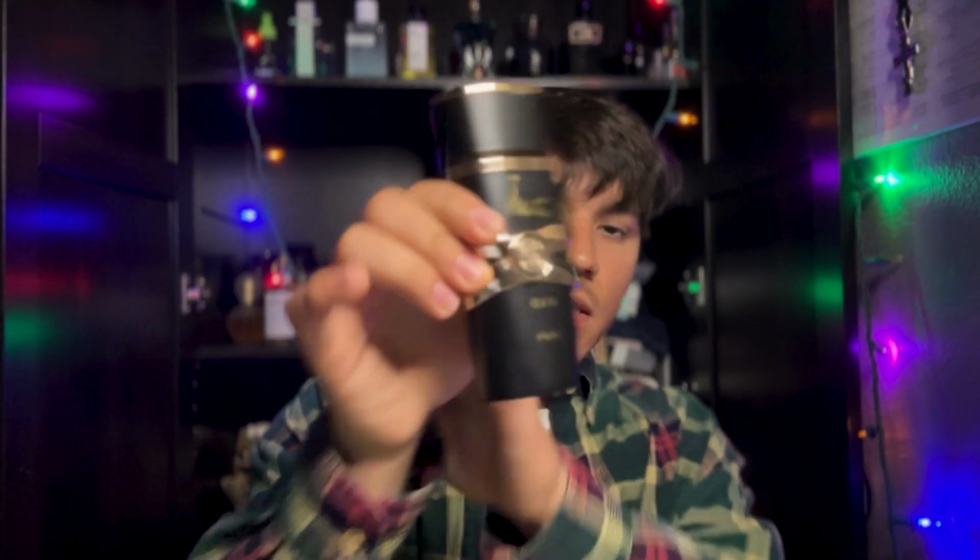If you've seen my review on this fragrance, I completely trashed the bottle, but this fragrance is actually very good. It's an amazing fragrance. It's pretty close to Sauvage. It's just a little bit sweeter. It's like a sweet take on a Sauvage.